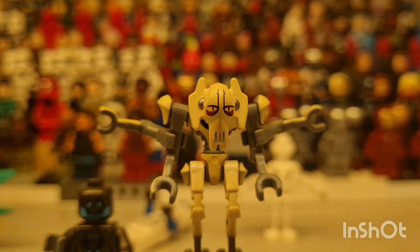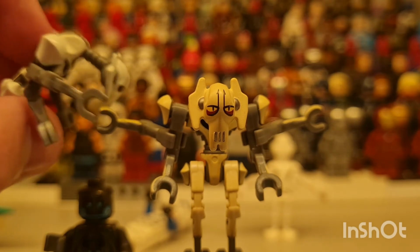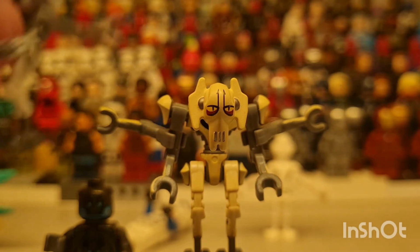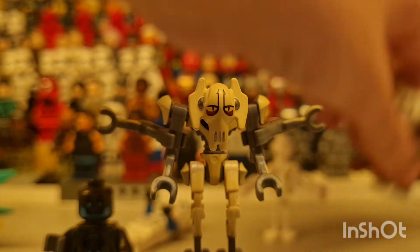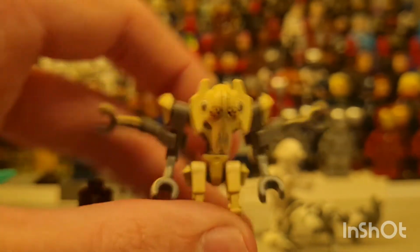And then I also have the new one here. But I'm not a big fan of the white. I prefer the tan. So that's why this one takes the cake.